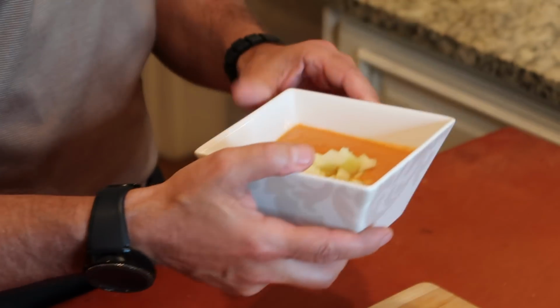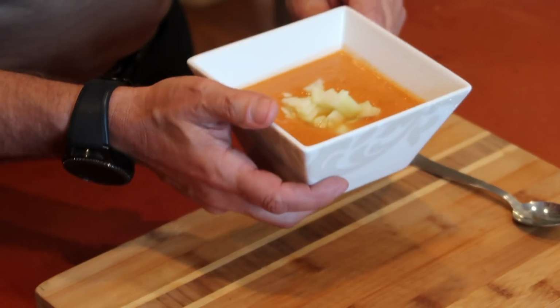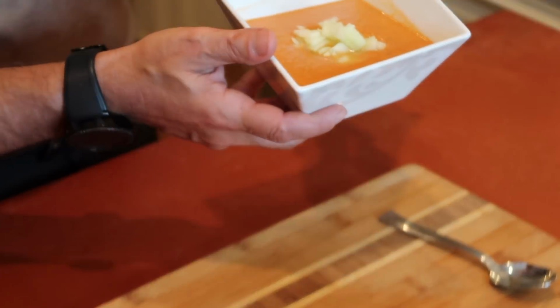Another thing people do a lot with this is they'll put in croutons. Of course, keto, you don't want croutons in there unless maybe you make them out of coconut bread or something. But anyway, we're going to be doing a recipe on this. I know you're going to want to see this one because it is such a great recipe going into the summer. It's light, like I said, it's refreshing, it's delicious.